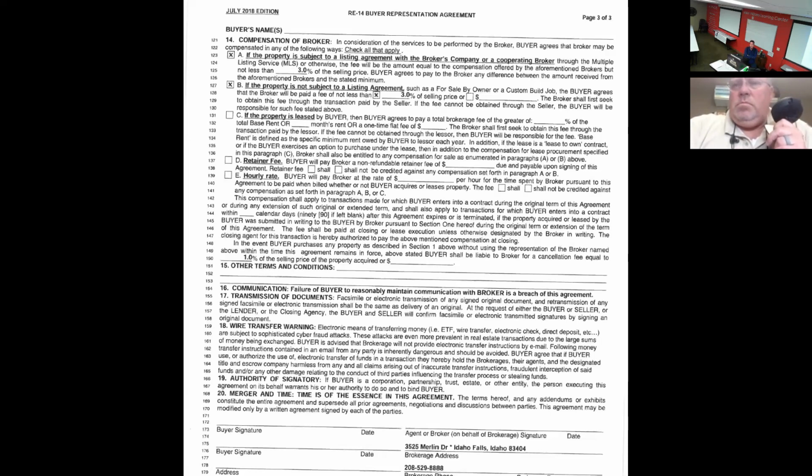But what's bad is when you put down zero on here, and on a for sale by owner you put down zero, and the buyer chooses a for sale by owner, and now you have all this liability and responsibility and zero compensation. So if you get sued, you still have to defend yourself, but you have no money to help defend yourself from it. So that's why company policy is that you put down 3% on this, and you also put down a cancellation fee. So there's a cancellation fee down on line 150, typically 1% of the selling price.